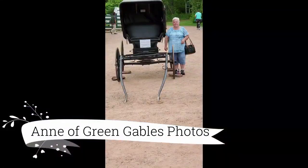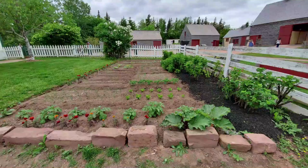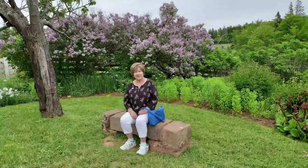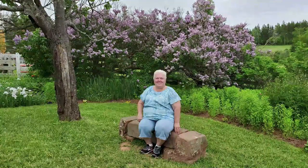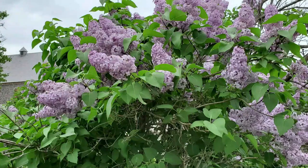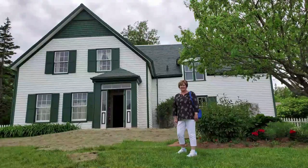This is Anne of Green Gables' home. We went here, it's a very pretty little area. They've got the barns and the little sheds, the buggy there. They had a cute little garden where they planted vegetables, and they have beautiful flower gardens all around the home. Many little girls have grown up reading these books and enjoying this lifestyle and learning about history. Some of the flowers, we weren't sure what they were, so we will have to look those up later and find out what they were.